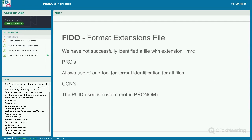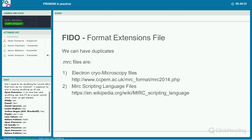So one of the main pros of this is that rather than having to identify some files with one tool and other files with another tool, using this extension allows you to add formats that FIDO is able to give some output about without having to run different tools. One of the main cons to this approach is that you have identified with a non-standard identifier. So in this example, I've used this MRC files. It is important to point out that FIDO can give duplicates.